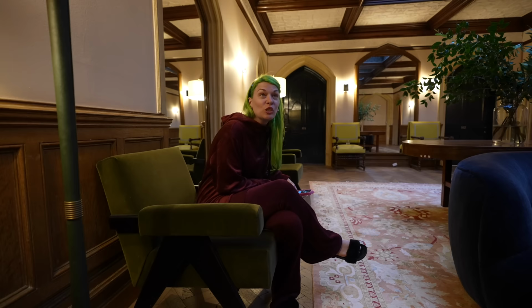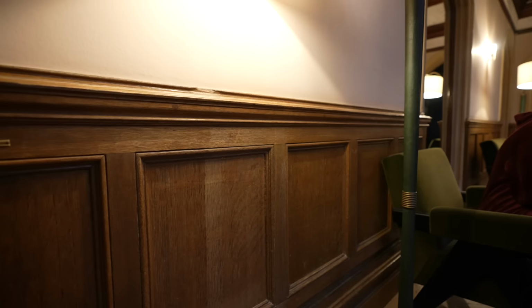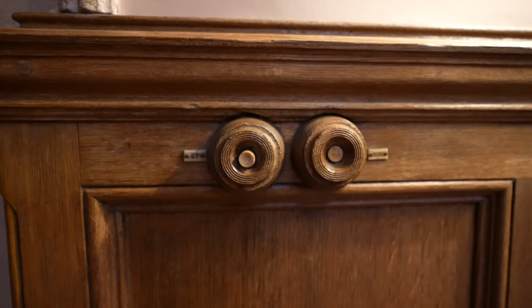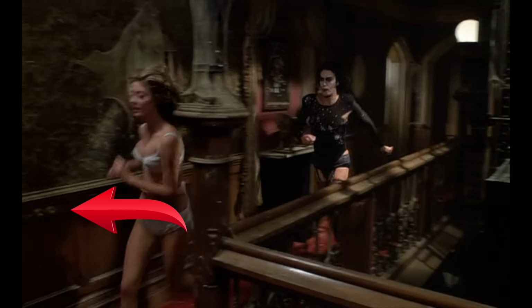If you watch this scene very, very carefully, very slowly, and you slow it down or pause it in just the right spot, you're going to see these two buttons. You see what it says? The one on the left says up, and the one on the right says down. So at one point, there was a working lift here in the house. How maddening is that?